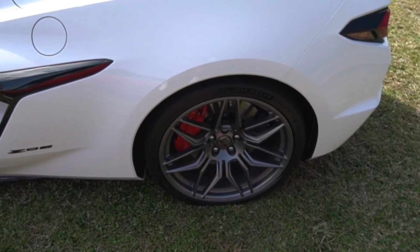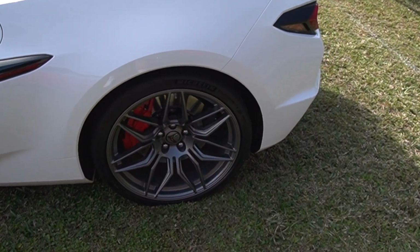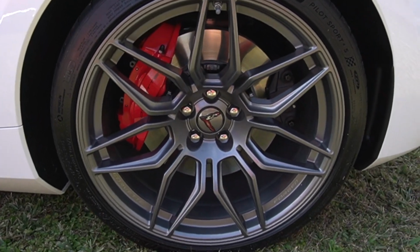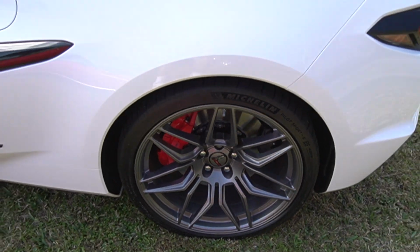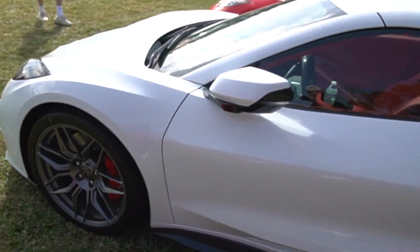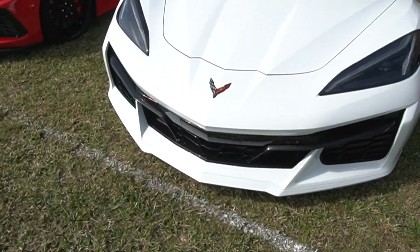Those wheels stock look good too. Those are stock wheels, aren't they? I think they are. And they're forged. It says forged right at the bottom. Yep, they are. They got engraved Corvette right there. That is badass. This is a beautiful car. And you guys know I'm not the biggest Chevy guy, but here we are.